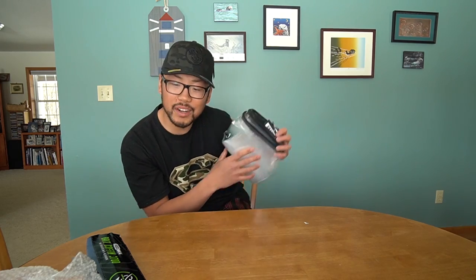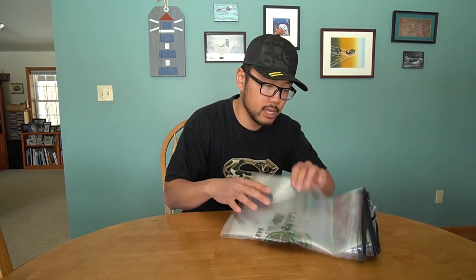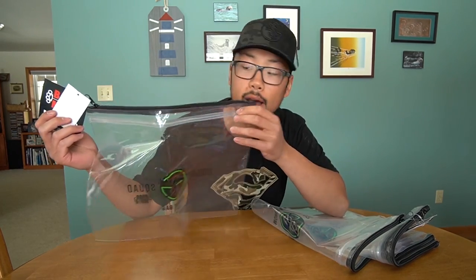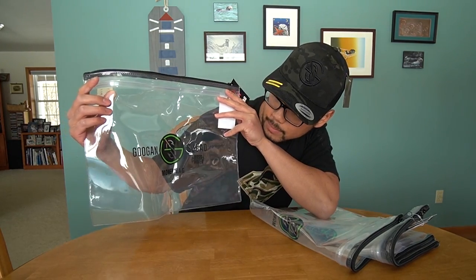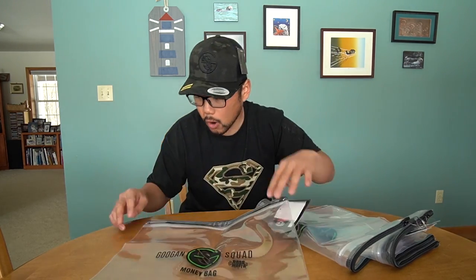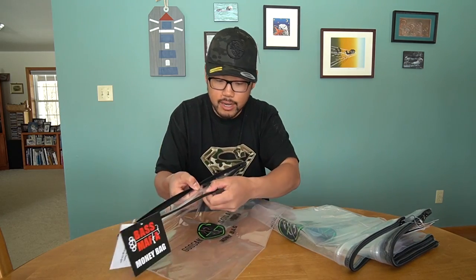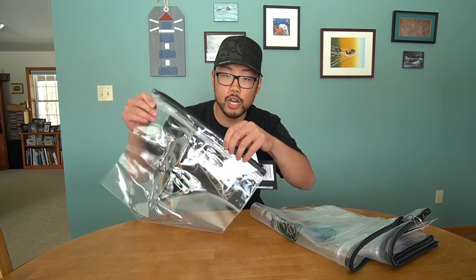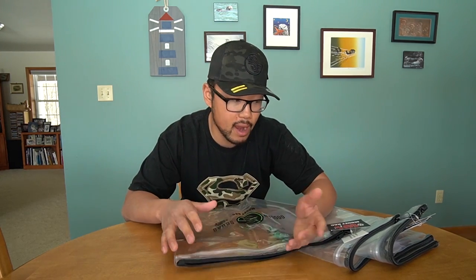Ooh, more organization stuff. These are the lighter weight bags. This is called the money bag by the Googan Squad. There we go, I was holding it backwards. There we go, this is the money bag. Basically, you just use these to store all your plastic. So all those rattling Neds, Bandito Bugs, Mondo Worms, Kraken Craws, all that good stuff, you can just open these up right here. There's actually another layer, so then you open it up like that, and then you put all of your plastics in there, and then you shut it, and it keeps it nice and waterproof and dry, I believe. So that is gonna be super key when I'm fishing this summer and spring.